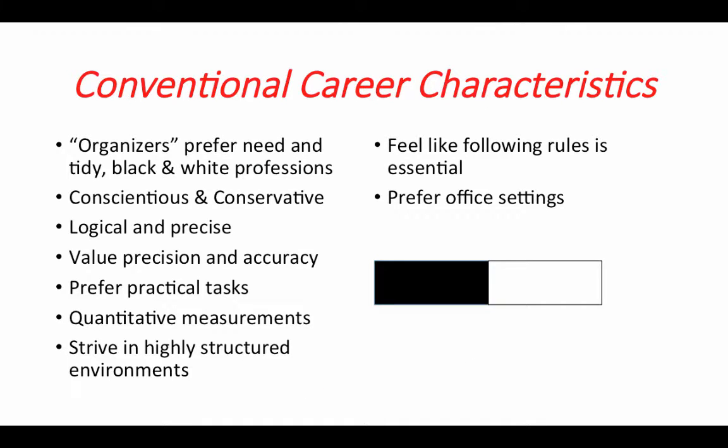All right, let's talk a little bit more about conventional career characteristics. When I think of conventional careers, I think about people that strive in organized, tidy, black and white specific type careers. If you're a person that keeps your locker and your bedroom at home neat and tidy, and you know where everything's at, and it's clean and it's organized, you may be a conventional career type. Conventional characteristic people are conscientious and conservative. They really strive doing careers that are logical and precise.